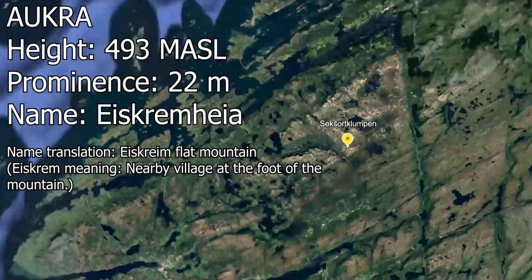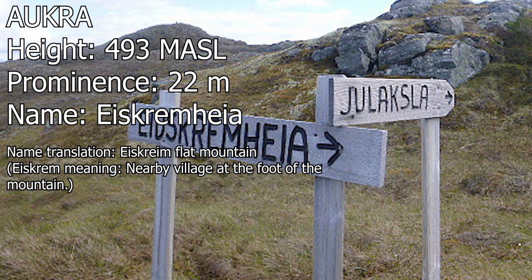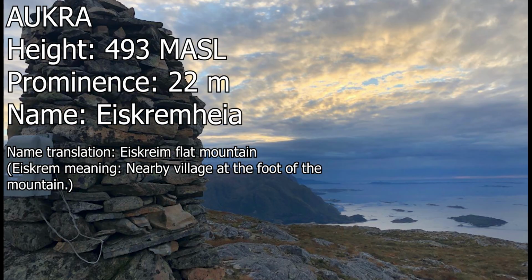Right next to the city of Molde is the highest point in Aukra municipality. It is 493 meters tall and has a stunning view towards the outer islands along the coast. A steep trail goes up to the high point, which is marked with a cairn.